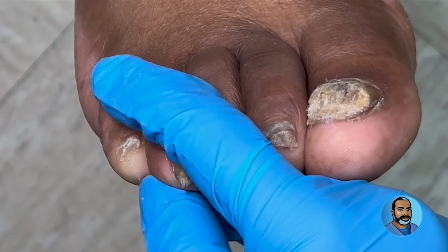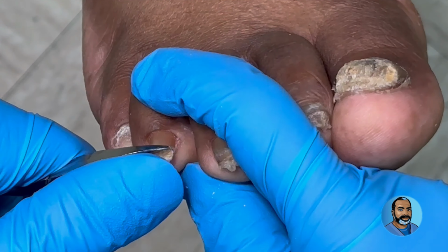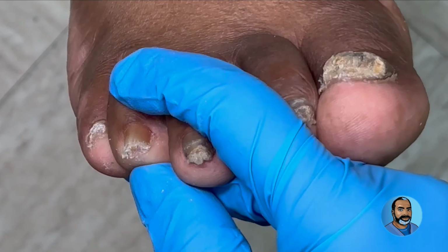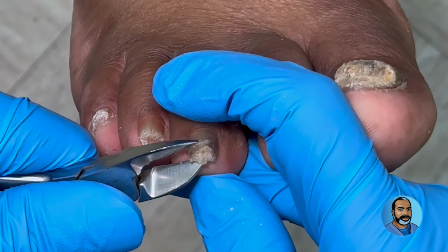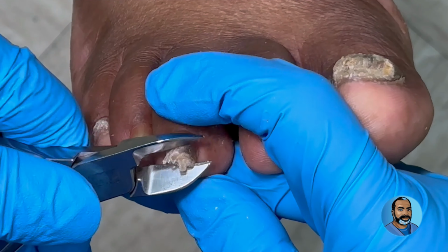Oral terbinafine is taken for a period of 3 months for toenails. After that period, there is enough medication in the toenails that it continues to work for several months. So at about the 9 month period, I will decide whether or not this patient needs to have a repeat of the oral terbinafine therapy.